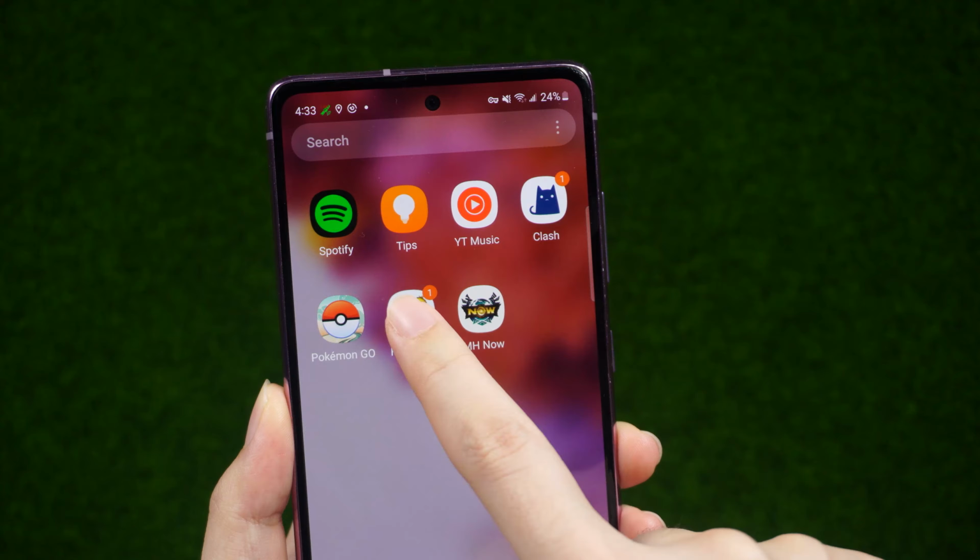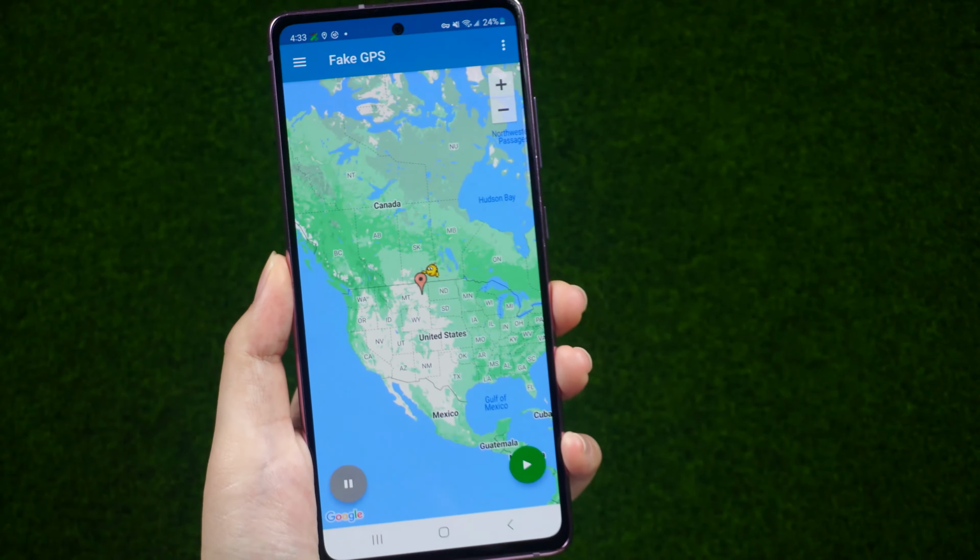Part 1. Play Monster Hunter Now without moving on Android. Most players of location-based games are familiar with the Fake GPS app. It is a popular location spoofing tool that allows Android users to easily fake their location while playing Monster Hunter Now. Open it and search for the new location.